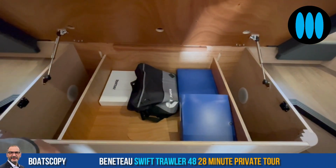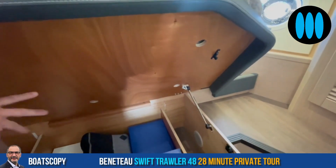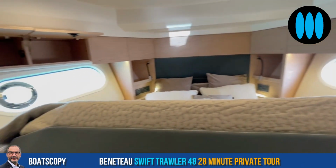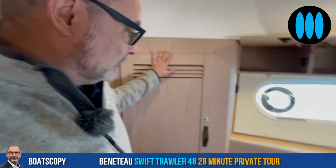So when you come on board, this is usually where your bags and bedding go as well. And then you've got access to the bow thruster and bow thruster batteries and charger underneath. So very, very functional. And the woodwork, this is the optional oak finish.